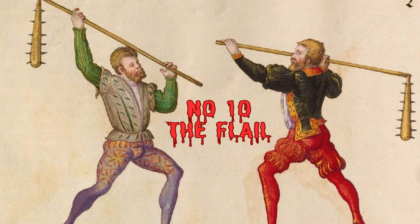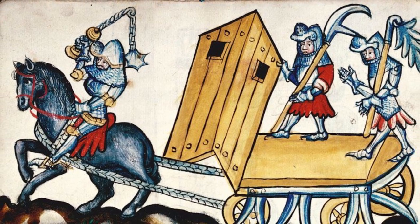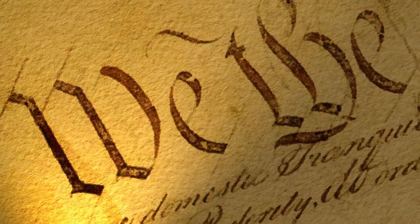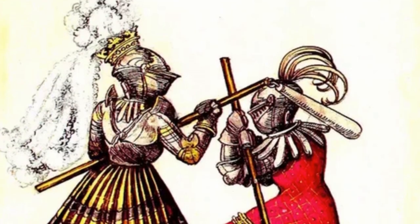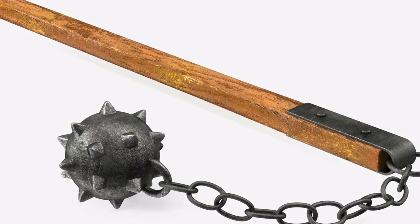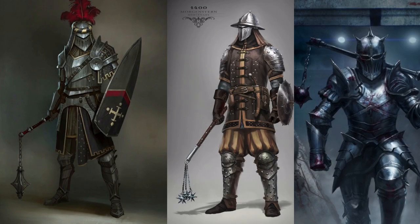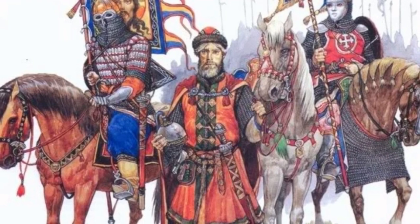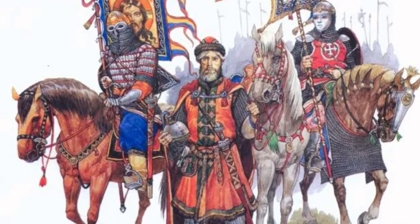Coming in at number 10, it's the flail. The flail is a type of medieval weapon that is often depicted in artwork, literature, and historical documents. It's a striking weapon that consists of a long handle or staff and a heavy metal ball at the end of a chain or a rope. The flail was a popular weapon during the Middle Ages, particularly in Eastern Europe and Russia, where it was used both by cavalry and infantry alike.